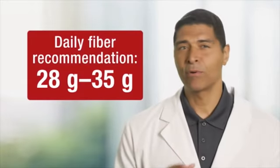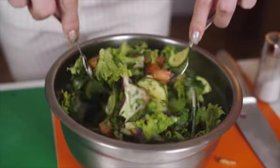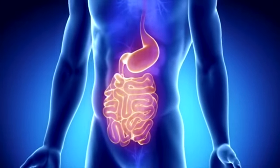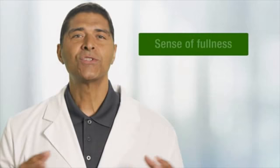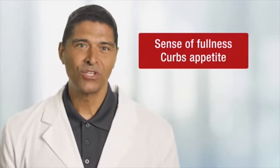Did you know that statistics say that most Americans only eat about 14 grams of fiber a day, which falls far short of the daily fiber recommendation of 28 grams? If you're not getting the recommended amount of fiber, then you're missing out on its health benefits. Fiber aids in digestion, provides a sense of fullness, and some fibers help friendly digestive bacteria thrive. This adds to a feeling of fullness that can curb your appetite and even help you achieve your healthy weight goal.